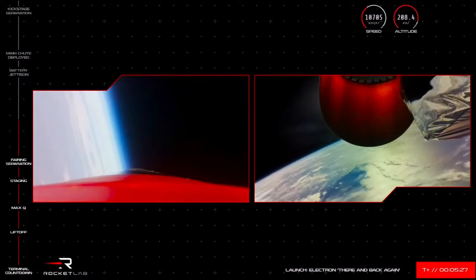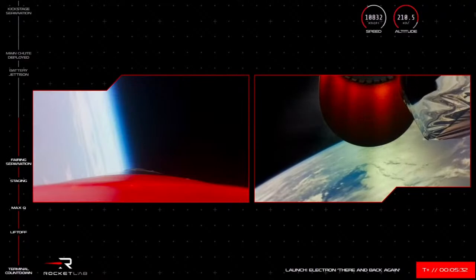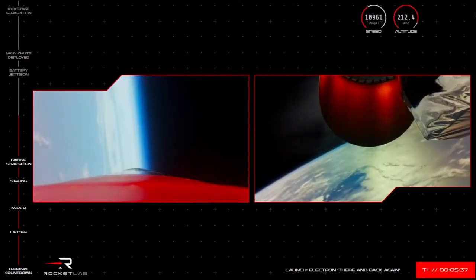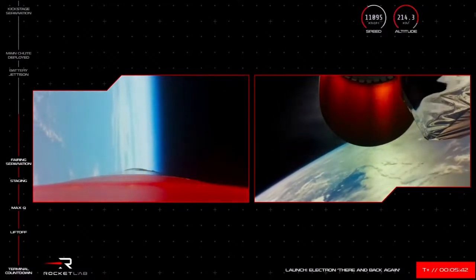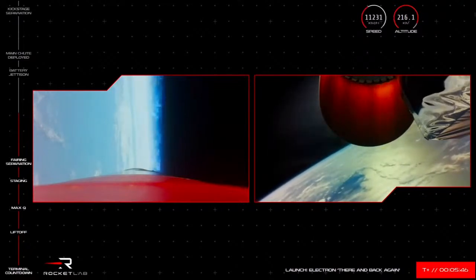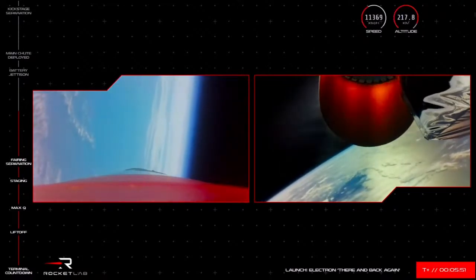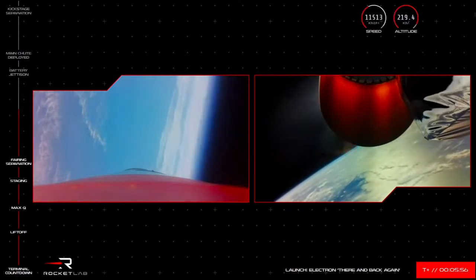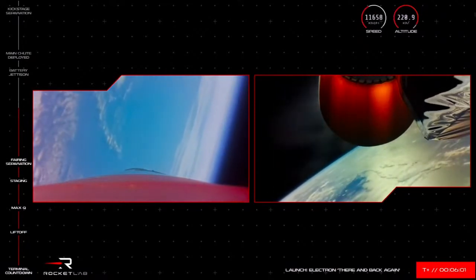Meanwhile, our recovery helicopter is ready and waiting out over the Pacific Ocean for that drogue chute on the Stage 1 to deploy, knowing that will indicate the main chute deployment and helicopter catch attempt will be only minutes away. Taking a look at the telemetry, Electron's second stage continues on its journey to orbit at a speed of over 11,000 kilometers an hour and an altitude of more than 220 kilometers.